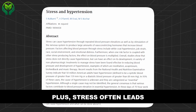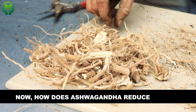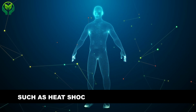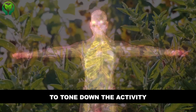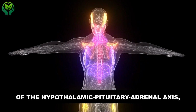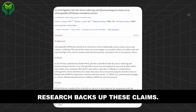Plus, stress often leads to higher blood pressure, which is a known risk factor for kidney disease. Now, how does ashwagandha reduce stress? It does this by controlling various stress mediators in the body, such as heat shock proteins and cortisol. Additionally, ashwagandha helps to tone down the activity of the hypothalamic pituitary adrenal axis, which is basically your body's command center for managing stress. Research backs up these claims.